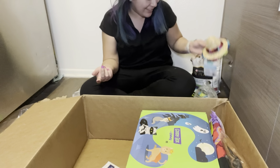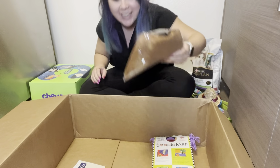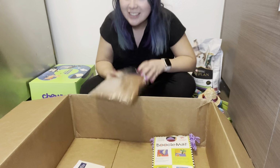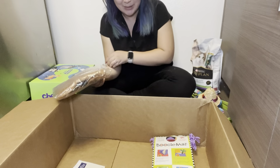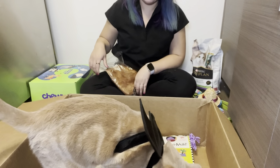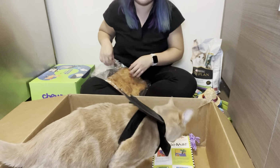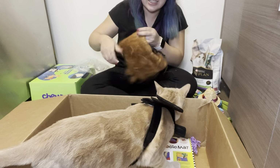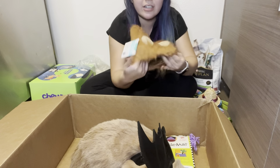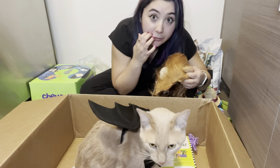Simba, come here. Okay, then, Simba, the gifts ain't stopping. Why is he leaving? Bring him back. Here he is, little angel Simba. Look at the camera, buddy. We also got him, just because he looks like a lion, a little lion mane that comes with little ears. I'm not gonna attempt to put it on him right now because I'm also afraid of my own life.